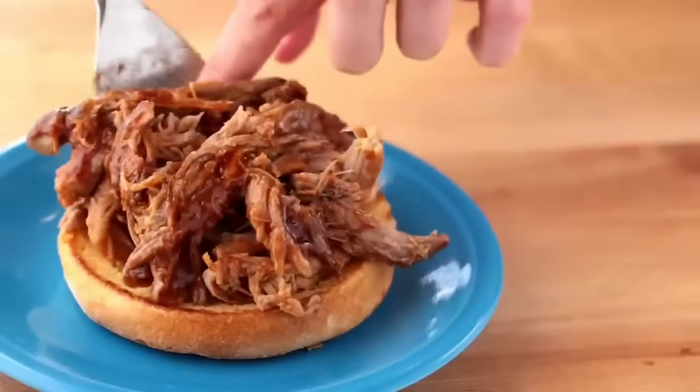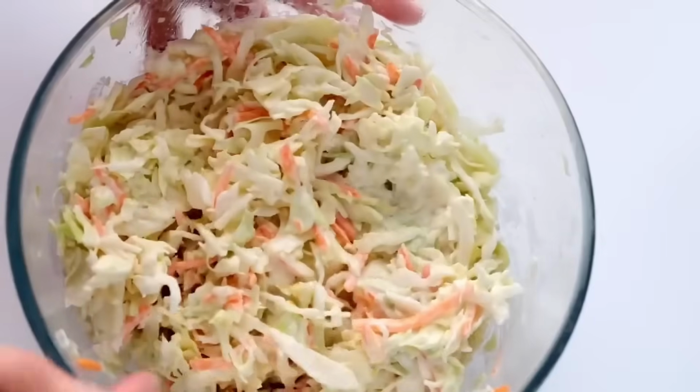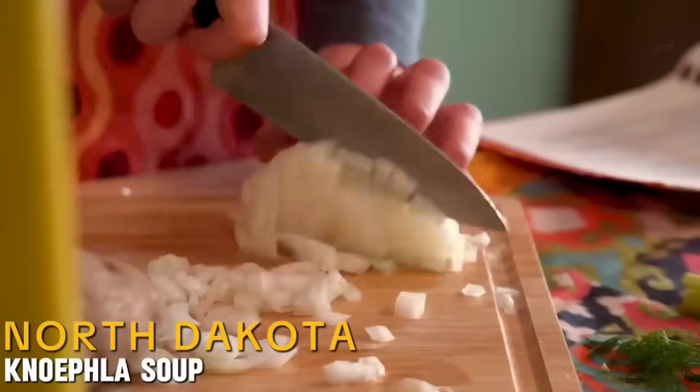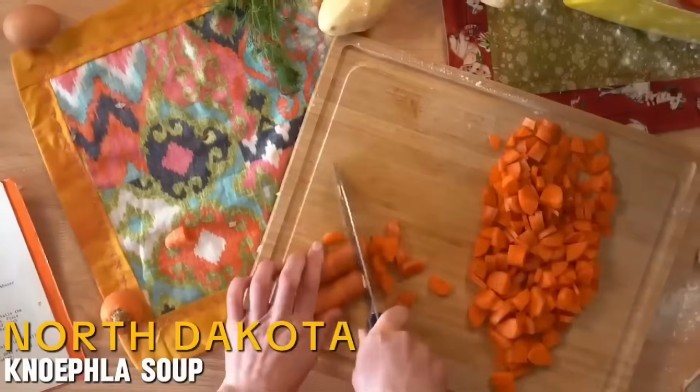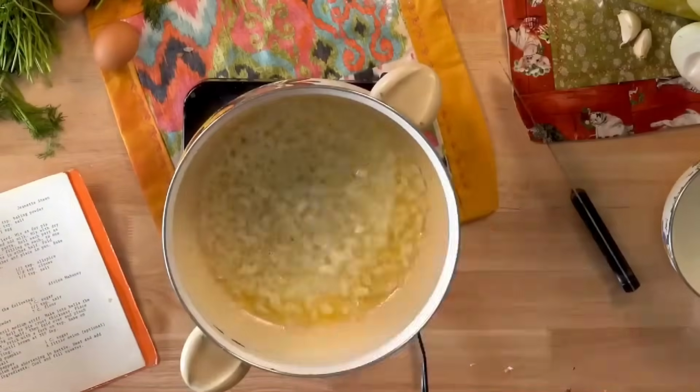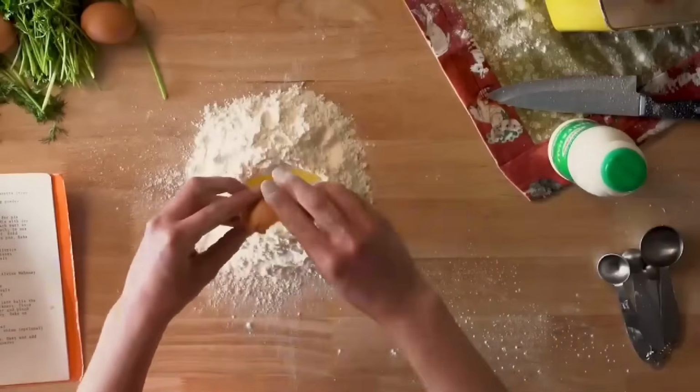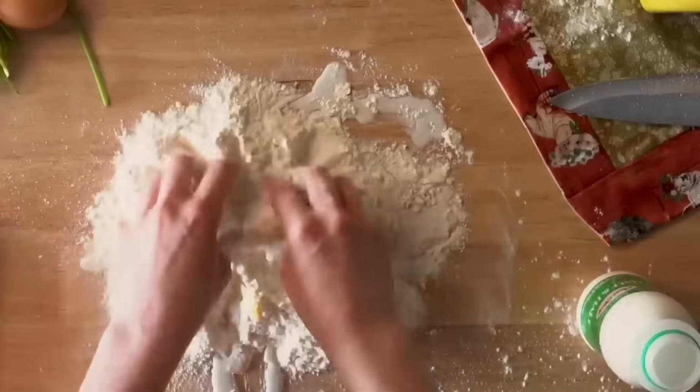Locals would pair shredded pork with barbecue sauce and put it between 2 slices of bread, and lunch would be served. During lunchtimes in North Dakota, making knoofle soup was common in the 70s. Dakota had excess wheat production during this year, and the best way to use the flour was to create a creamy soup with dumplings and potatoes.